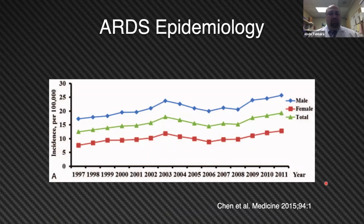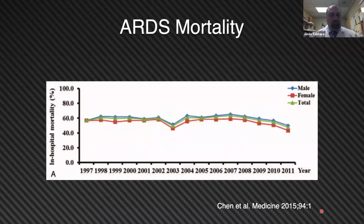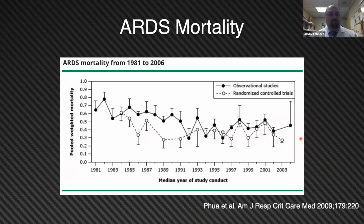So this is a look at the last 15 years or so, the incidence per 100,000 patients, and you can see about 10 to 15 per 100,000 over the years, maybe a slight uptick. Mortality, however, thankfully has decreased from just under 60% in the late 90s to about the low to mid 40s in 2011. This is another larger meta-analysis from the early 80s to 2006. And again, you see the same trend. There's about a 33% decrease in mortality over the years.